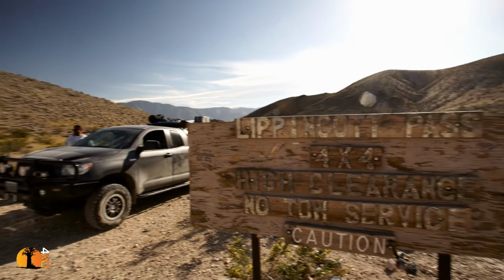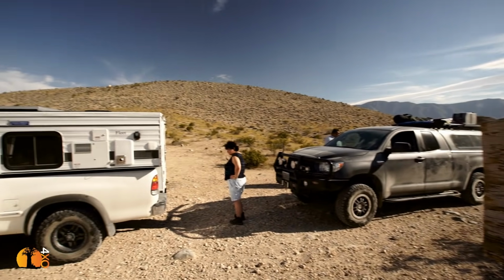There you go, Lippincott Pass: four-wheel drive, high clearance, no tow service. That's a little bit obvious. That was, in terms of sheer drop, the steepest pass I've ever traveled. I actually, for one moment, had the old gulp and kept my mouth closed so Gwyn wouldn't panic.